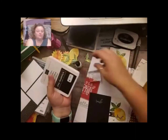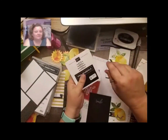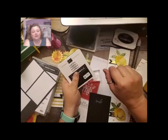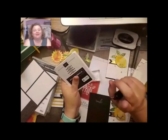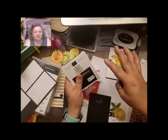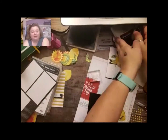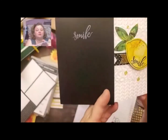So you can use this on black. And as you know, Halloween is coming eventually, hopefully. I ordered some fabulous Halloween stuff. Oh my goodness, the new mini holiday catalog, which is actually the August through December 2020 mini catalog. It's got so much awesome stuff in it. Anyway, I always like to put stuff on the back, and so I've done that. But remember, it takes a minute for it to dry.